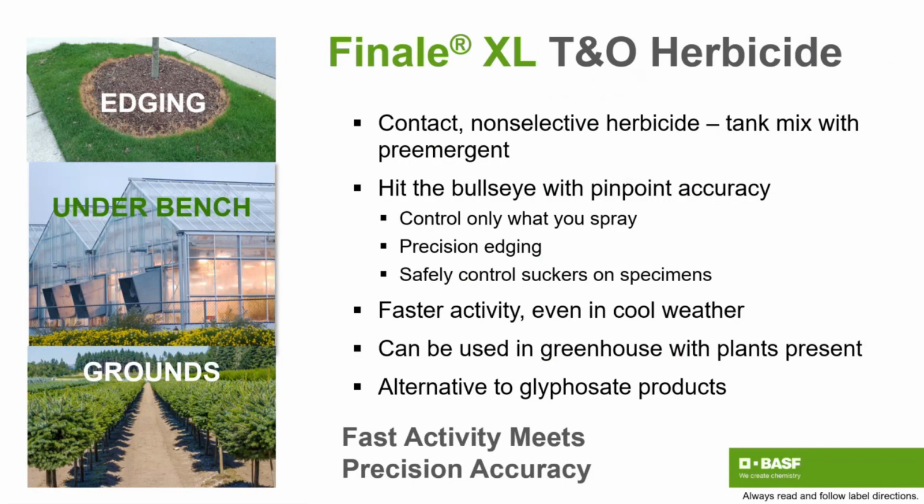Now, one product that's not on the program that we're talking about today, but I did want to mention, this is a newer product for BASF. It is Finale XL. It is a non-selective contact herbicide. And one of the things that you can do with this is tank mix it with a pre-emergent, a liquid pre-emergent that we're talking about today, Pendulum Aquacap or Tower, to deliver post-emergent weed control, so knock down what's there, so kill any emerged weeds, and then deliver residual control.